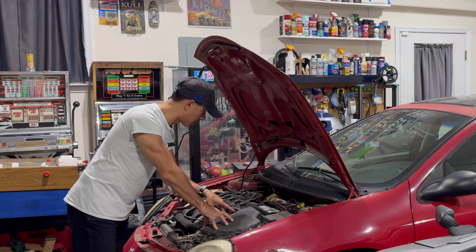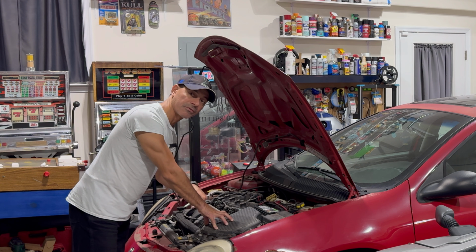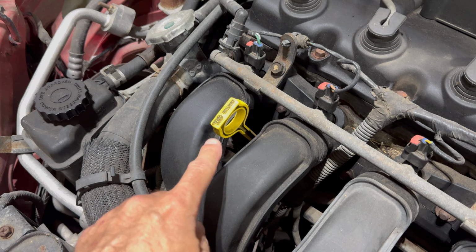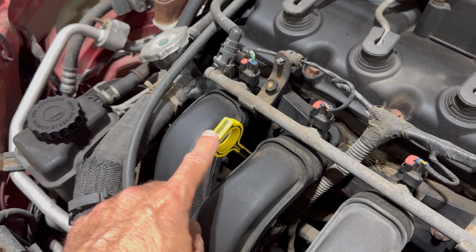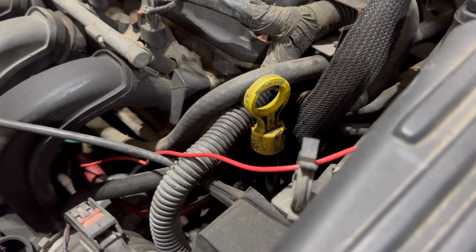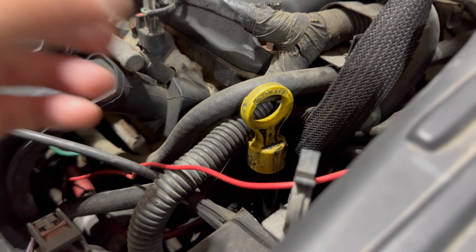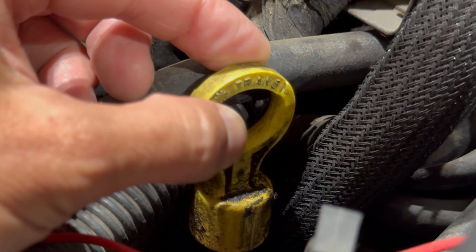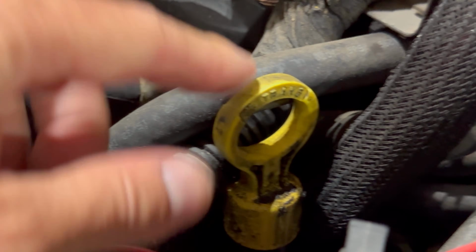So let me get a camera here up close and we'll take a look at this one and then we'll look at some other vehicles. Coming in here, you can see right here, this one says engine oil. So that's obviously to check your oil. Then we have another dipstick right here, and you can see it says trans on it. So that's your transmission fluid dipstick right there.